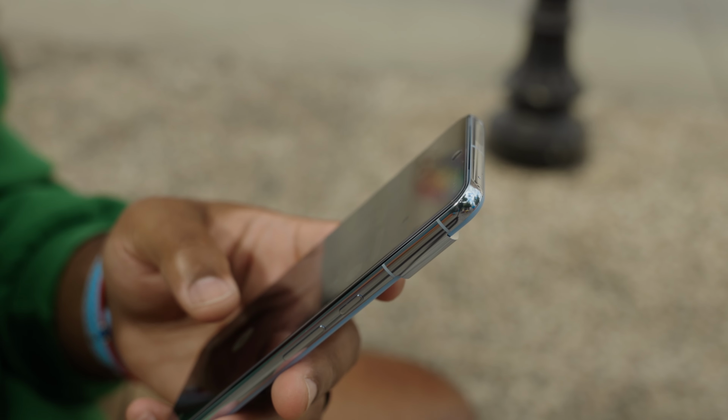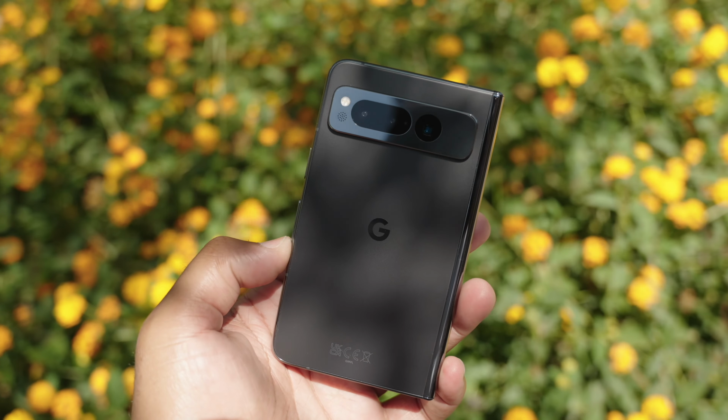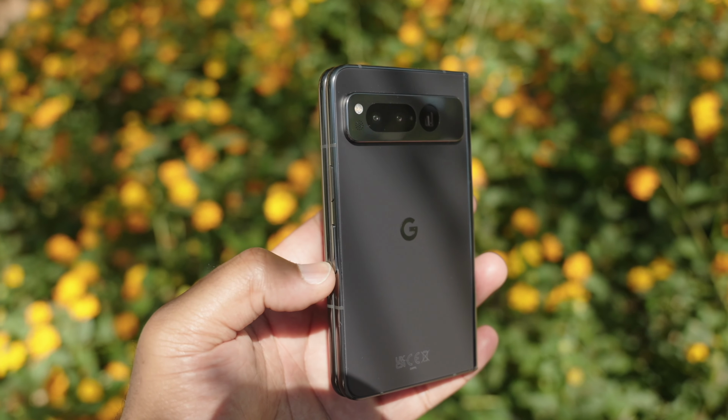Now, both phones have pretty decent sized batteries, with the Pixel 8 Pro having a 5050 milliamp battery and the Pixel Fold having a 4821 milliamp battery, but I think it mainly comes down to the Tensor G3 gains and optimization, and of course all those other AI features it probably does, like some mode switching automatically with AI to know when you're gaming versus scrolling versus general use versus on a phone call, texting, watching a video.